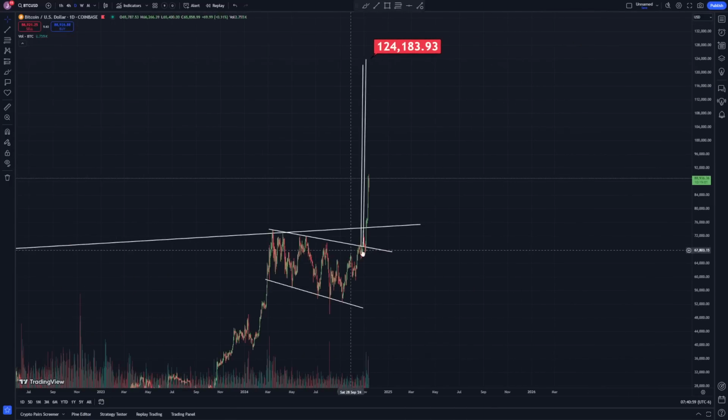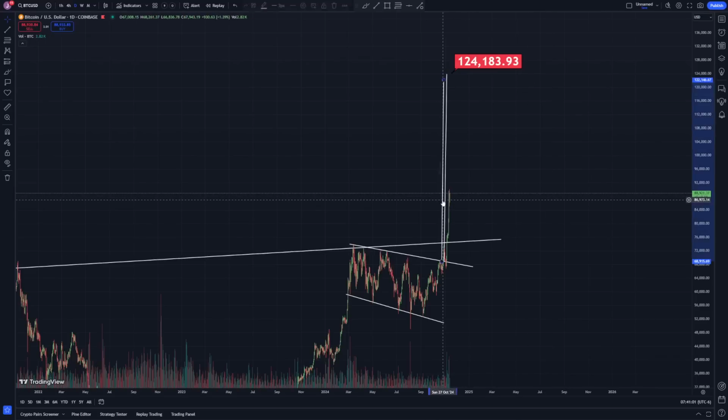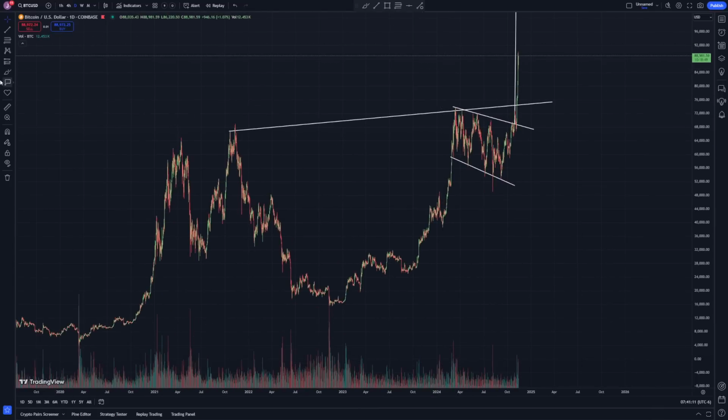Once it breaks that channel pattern going up, then we can target from the top to the bottom of the cup and drag that to the breakout. And that gives us a target of around 124,000, 123,000, 122,000, somewhere around there approximately. It really depends on where you drag from the top to the bottom right here. That's going to give you different targets, something like that. You know what I mean?